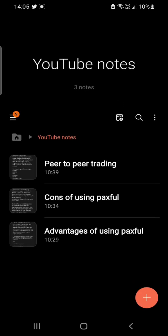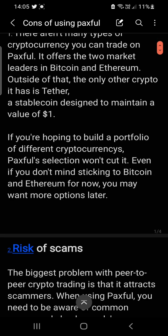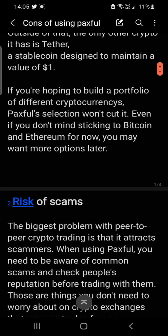The cons of using Paxful, because yeah, there are cons everywhere in crypto. There aren't that many types of cryptocurrencies you can trade on Paxful. As you saw, you can only buy and sell Bitcoin, Ethereum, and the rest are stable coins. So if you're hoping to build a portfolio on Paxful, that won't cut it. You should get a better platform, because this is not the platform for that. This is a platform for peer-to-peer trading.